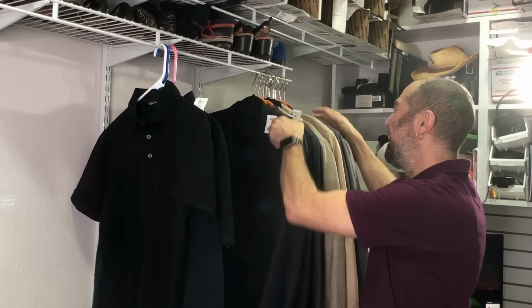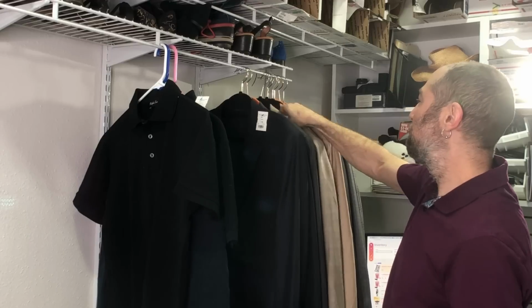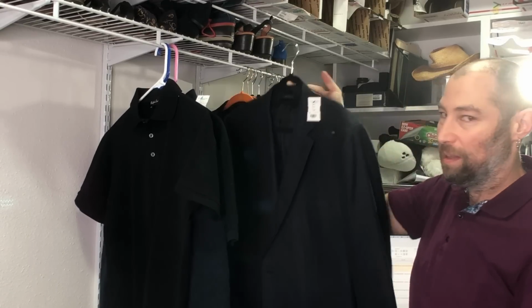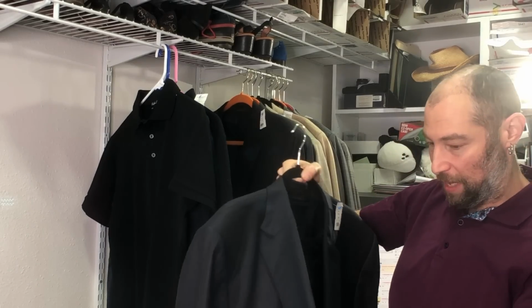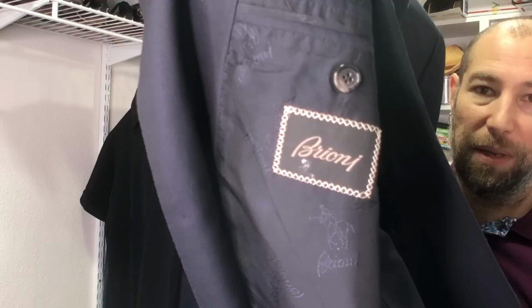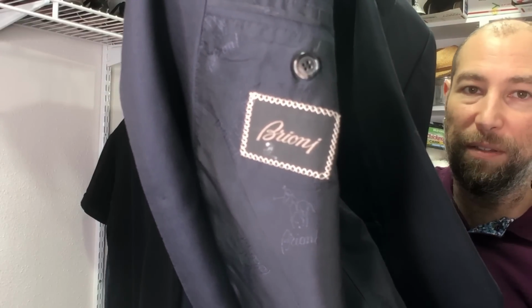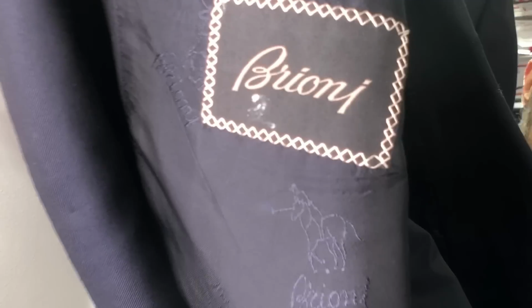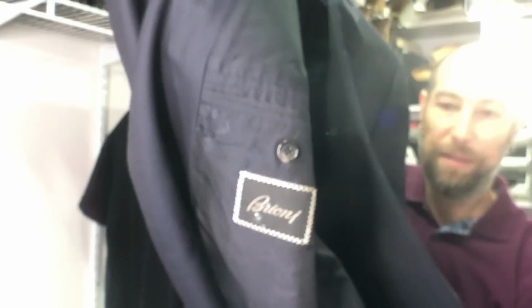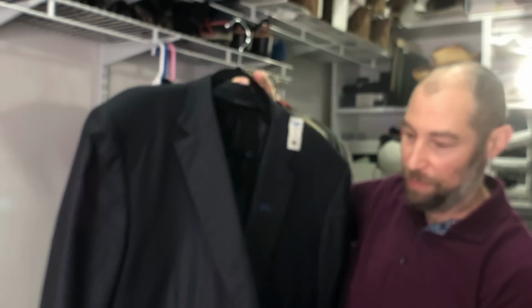Wow. Show us. This is probably the single best sport coat haul I've ever had in one trip. Okay. So we got 10 sport coats, and they're all from Brioni. I would definitely call this a very, very high-end brand. Yes. Okay. It's beautiful. It is. If you can find Brioni, pick it up.